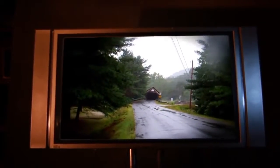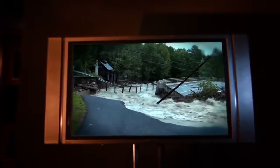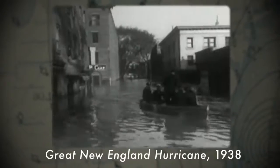Oh my God! Tropical storm Irene bears down on New England. In Vermont, the storm pushes up against the higher terrain, and the rain intensifies. This is the worst flooding Vermont has seen in nearly 75 years.